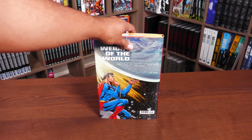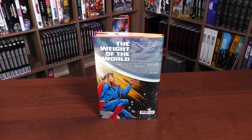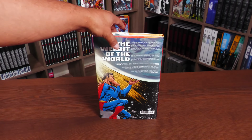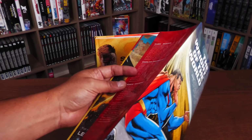And then the back of the book with this iconic cover that they used for the trade paperback previously. The weight of the world, and you have Superman literally holding the world in his hand, the ISBN down there, and then the price of the book being $39.99. Underneath the dust jacket, for mankind to live, you have to let civilization fall. There's that warning from Arion. We'll talk a little bit about the story here in a few. Kurt Busiek, Carlos Pacheco, and Jesus Merino. There's the bio on those creators.